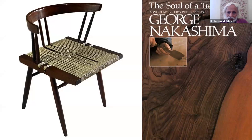Does a tree have a soul? Nakashima believes it has, and you have to be sensitive. This echoes so much. Others may not believe in other countries, but in India we should believe, because he asked the Sthapatis, the traditional temple builders in India, and they will tell you, I know a few of them, that yes, they have a soul and you have to listen to them.